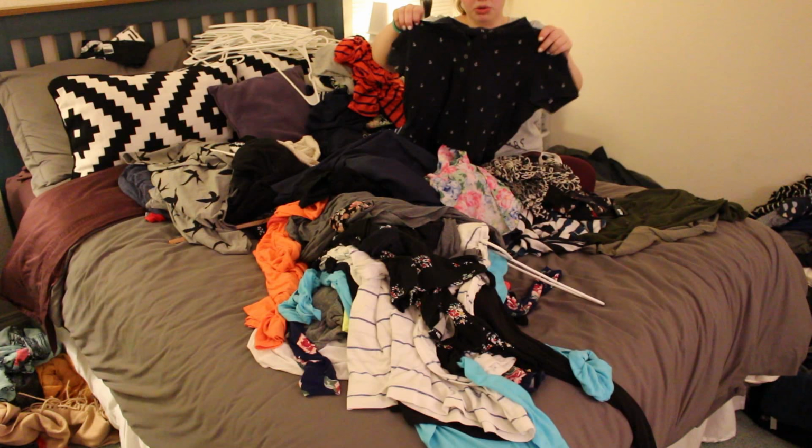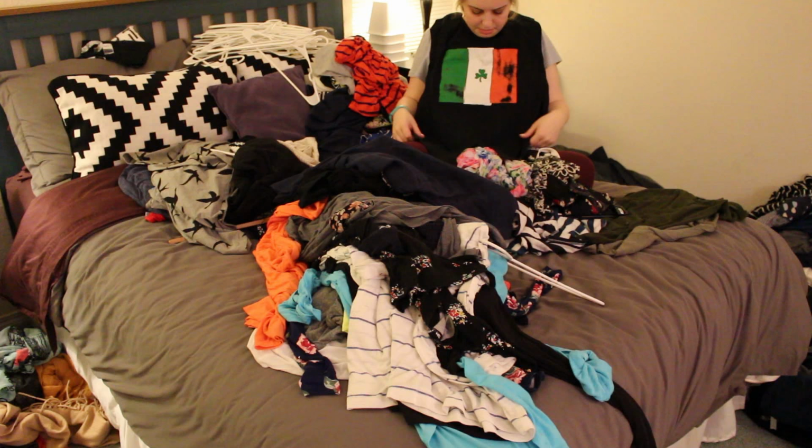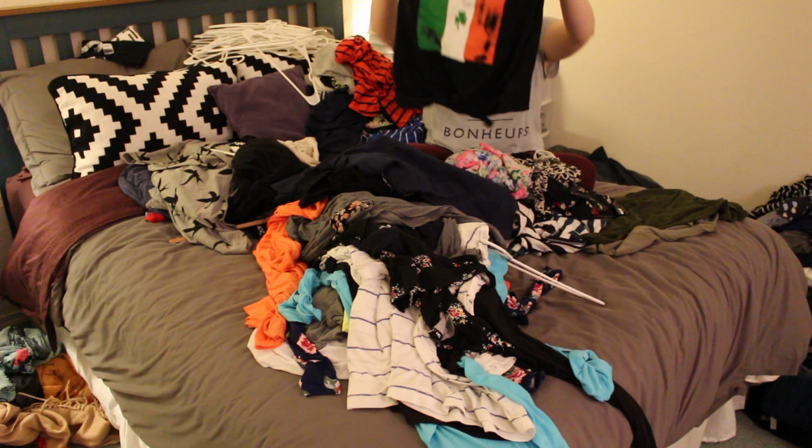This shirt I cut up to be like an athletic shirt. It was one of my dad's old ones and it's kind of fun. Like it has the crop top and it has the Irish flag and then you tie the bottom here. But I think I might have worn it like the day that I made it and that was it, so I'm just gonna get rid of it.